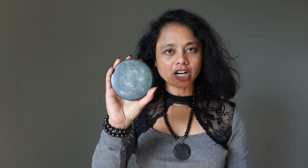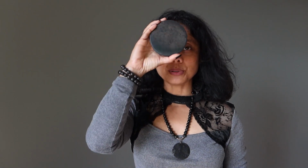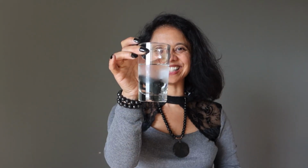You can use your shungite plates as chargers for your crystals, for your stones, to charge them up of their energy. You can also use these plates to place directly on your chakras while you're doing crystal layout work. You can use your shungite as gemstone elixirs, but as we discussed, make sure that the shungite is cleansed of those heavy metals before you are using it in your water. Or you can use the indirect method, which we have instructions for on our gemstone elixir article at Satin Crystals.